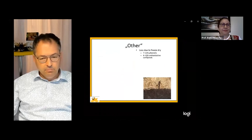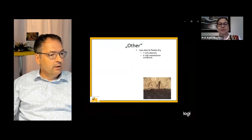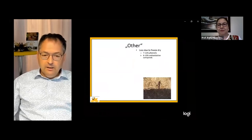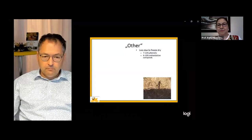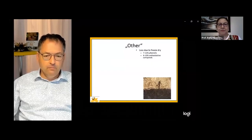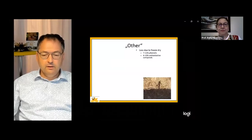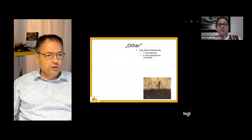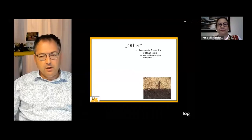Then we have other components. Right now on the slide, you see the loss due to freeze drying. Apilarnil is a very, very sensitive material. It's not comparable to honey. This makes it dangerous for beekeepers who are used to producing honey when making Apilarnil. Professor Bengsch once told me that when you watch bacteria in the microscope and feed them with Apilarnil, you can really see how they grow. And this is then a real health problem in real life. Therefore, we do freeze drying. In the literature, the loss of phenolic and antioxidative power is around 10%.